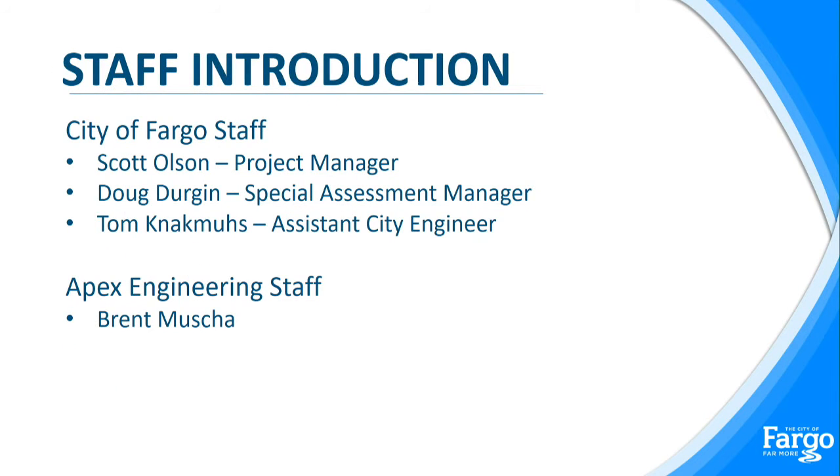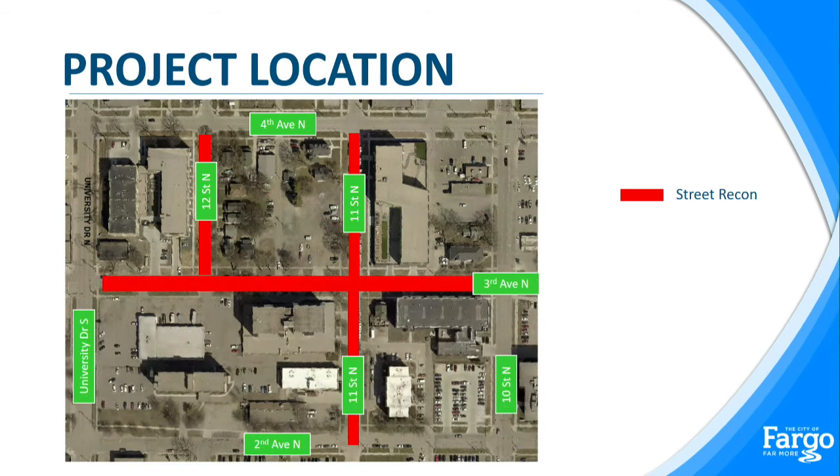Just a brief introduction. Tonight with us, we have Scott Olson, the project manager for this project. Also have Doug Durgan with our special assessments department. He can provide any answers about special assessments. And myself, Tom Knockmus, assistant city engineer. Also on this project, the city of Fargo will be doing the inspection and project management, but Apex Engineering did the design for the project. And we also have Brent Mouche with Apex Engineering if anyone has any questions.